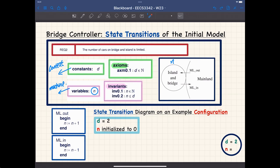Let's take a quick look. We're saying that we have a constant D, which is about the limit on the number of cars in the island and the bridge. It should be a natural number. Can be 0, can be 1, can be 2, and so on. And the number of cars in the island and bridge is going to be denoted by n. So it's a variable, so it can go from 0 to 1, 1 to 2, 2 back to 1, et cetera. The way you can expect a variable value to change is always by the occurrence of events over here. I'll talk about these two events in more detail in just a moment.